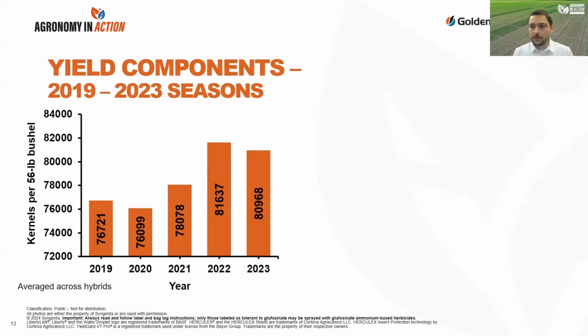So some more research that we've been able to do and accomplish: we went back and looked at our Golden Harvest hybrids over the years. For 2023, what we observed is a lot of our yield came from kernel count, not exactly kernel weight. And if you look back the past couple of years, 2019, 2020, even into 2021, we could argue that a lot of yield was coming from the weight of the kernel. Well, last year and this year, we're actually seeing the count of the kernels add additional yield.